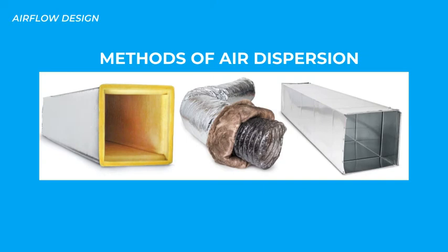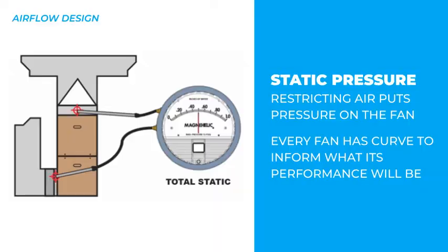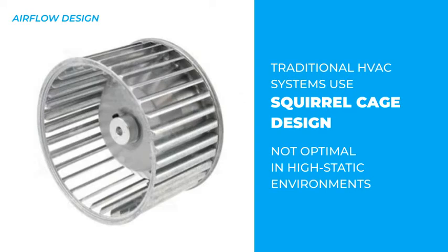There are many methods of air dispersion. Many people assume that they want to have the smallest ducts possible for their space constraints. This sounds like it makes sense initially, but when you restrict the air like that, you're putting more pressure on the fan, resulting in static pressure. Every fan has a curve to inform what its performance will be at a certain static pressure. Traditional HVAC systems use a squirrel cage fan design, featuring a round cylinder with multiple metal legs, which while decent at moving air is not optimal in high static environments.